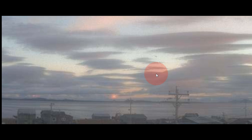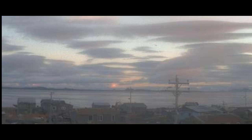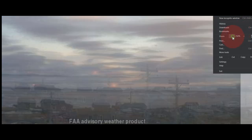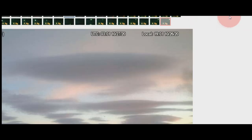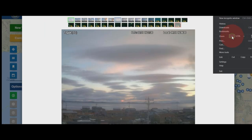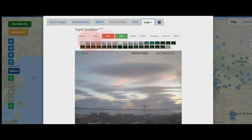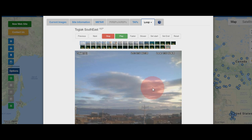But anyways, on this video, there's a lot of stuff on the upper atmosphere. We're in Togiak, southeast. Right, and it's yesterday or last night. I seen that and I thought, well, it's one of the lights because there's three lights on the horizon there. So then I went to the morning side of it, or the light side of it, and you can clearly see it's a planet. I mean, it's a red stellar core asteroid.